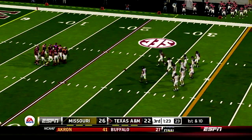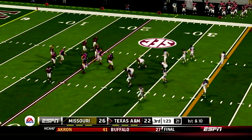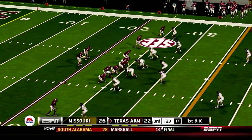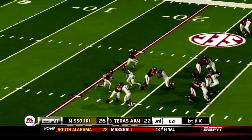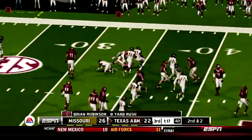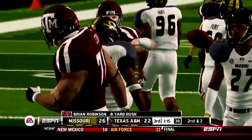Well, let's see if he can shake off that pick that he tossed last time out. Anytime you give the ball away, it's a disappointment. So these guys want to show that they can hang on to it. And he's taken down at the 33.